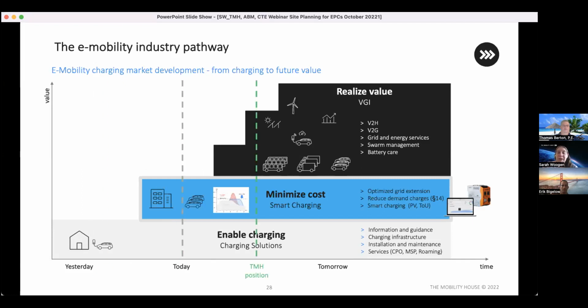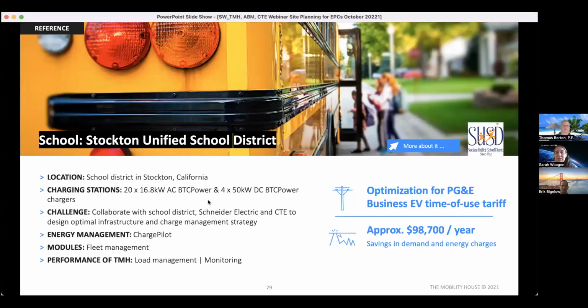So, while the Mobility House is already paving the way in a lot of these things, let's take a step back, talk more about how you can benefit from working with us and our partners to electrify your fleet today, to minimize your costs today, and the things that you really need to be thinking about. Here we have a site with 24 chargers, and they're operating on a time of use electricity rate designed for electric vehicles. With charging and energy management, they're able to save almost $100,000 per year.